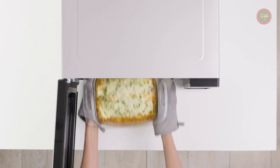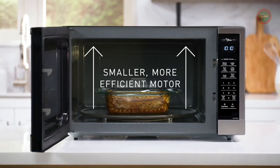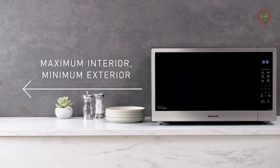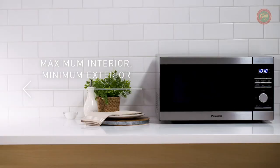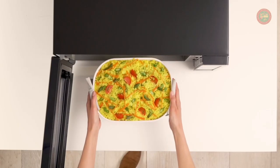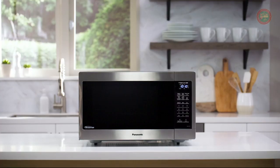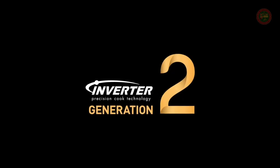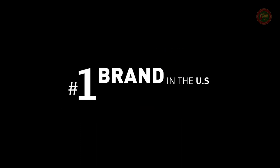Inverter microwaves have other advantages as well. With a smaller, more efficient motor, Panasonic inverter microwaves have much larger interior cavities, maximizing the interior space while minimizing the overall footprint on your counter. Inverter is also more efficient. Our powerful microwaves cook food up to 40% faster than non-inverter models. And we didn't just invent inverter technology for microwaves. We've continued to innovate and refine that technology and are proud to be the number one inverter microwave brand in the US today.